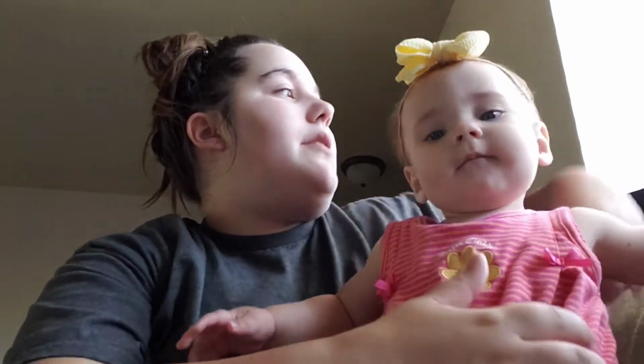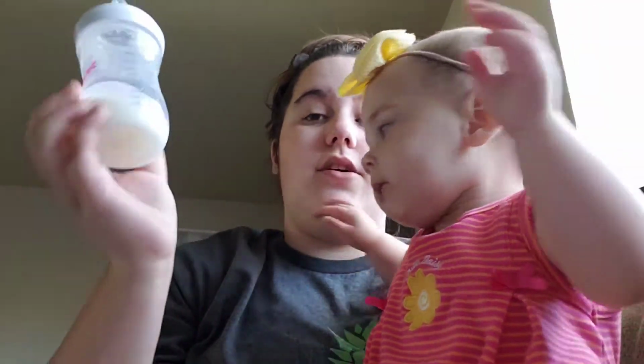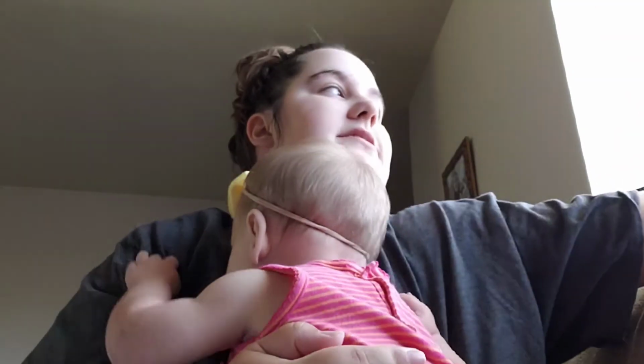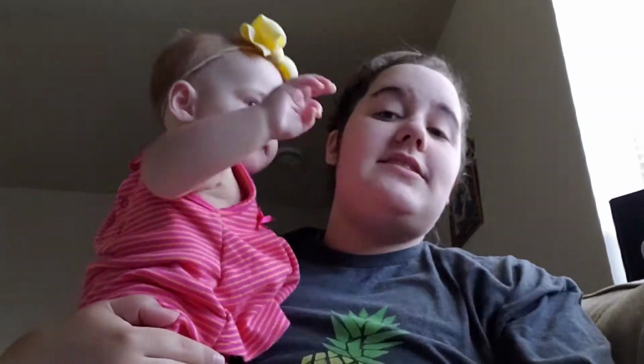Right now she only ate half an ounce, which was kind of expected because she did eat quite a bit. It kind of sucks because it ends up wasting that bottle. But sometimes she eats it all and sometimes she doesn't. It really just depends on her mood and how hungry she is.